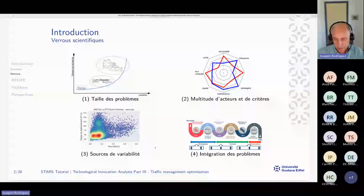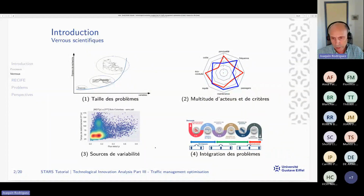And the fourth barrier is that we always solve these decision problems sequentially. Many times we don't merge the different problems into one problem in order to have better decisions. And this is due to the difficulty of these problems, which are quite large. And we will see some examples in this presentation of situations where we are ready to integrate some problems.